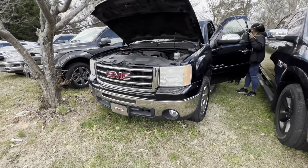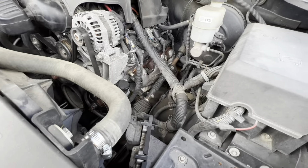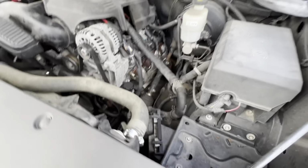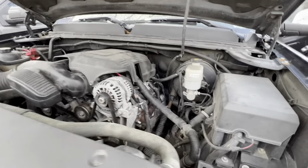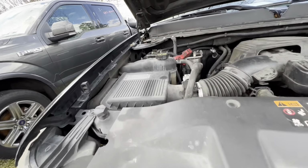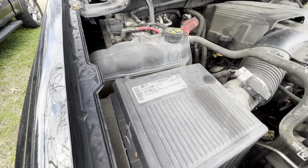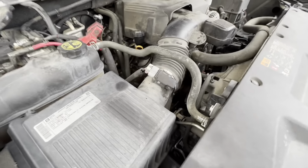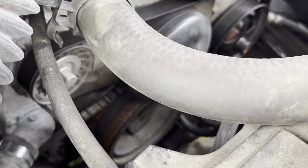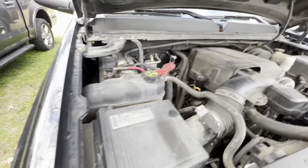Okay, so here we go. We got the Sierra right here. They said it was a little dirty. Thought the battery was going. It is a V8. Yeah, it's the 5.3. GMC Sierra. Got a little rust right there. They said it was sitting up for a minute. I don't know why it was sitting up.